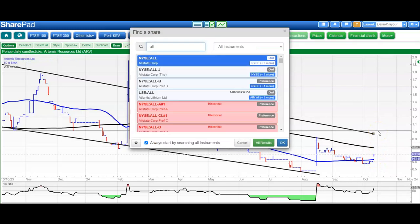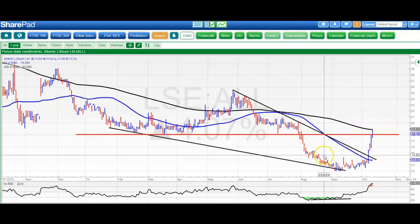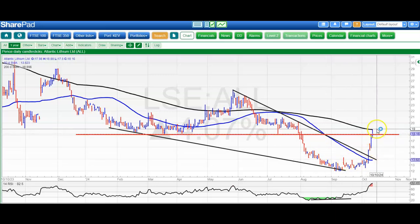On to Atlantic Lithium, which has also turned itself around in the recent past. We managed to just nudge the 200-day moving average there at 19 pence.